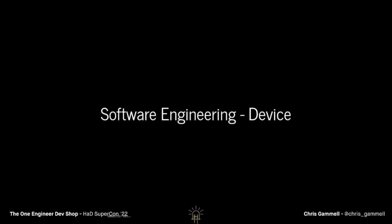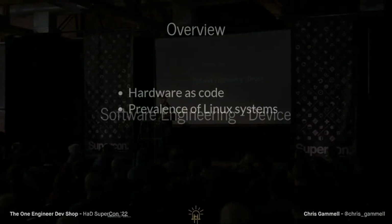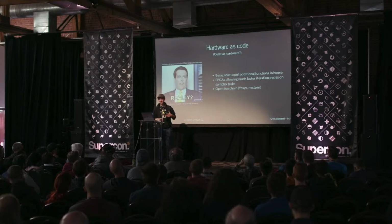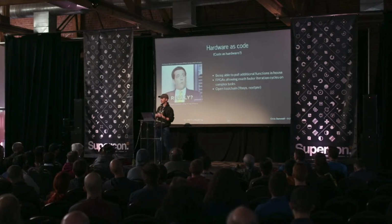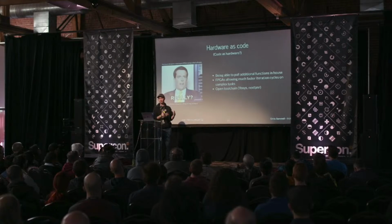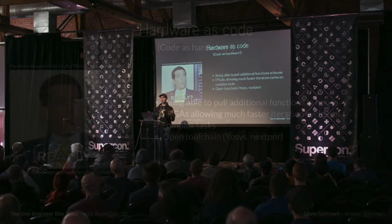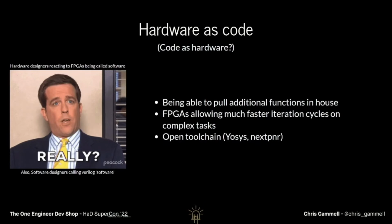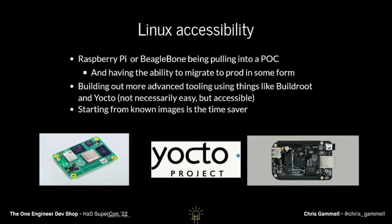Okay, on the device side now, this is because I didn't know where to stick this one. Hardware as code and prevalence of the Linux systems. I'm sorry to all the FPGA designers out there, calling it soft. I don't know, software, hardware, who's to say what for FPGA designers. But being able to pull in that functionality and being able to do more with digital logic and more complex things on a device like an FPGA, and now the open tool chain as well. You can do more stuff in the digital design realm. Linux accessibility, so being able to pull higher level functions onto a device for a prototype for sure. So you can put a dev board, plug it directly in like a BeagleBone or a Pi, but being able to then also pull that forward into a quasi-manufacturing proof of concept type thing as well.